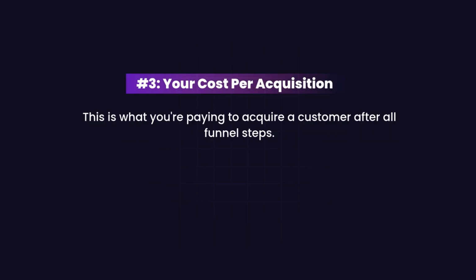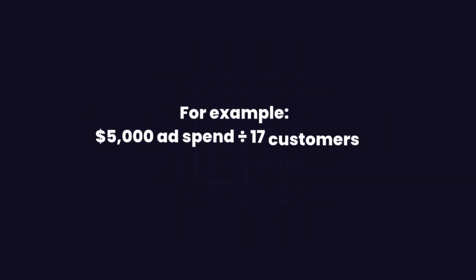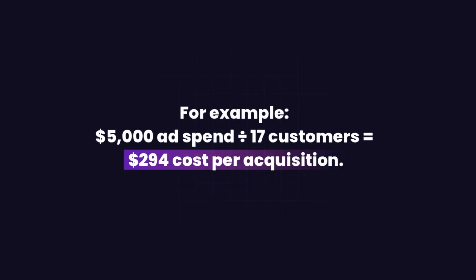Number 3, your cost per acquisition. This is what you are paying to acquire a customer after all the funnel steps are done. The formula for this is total marketing spend divided by number of customers. For example, if you spend $5,000 in ad spend and you got 17 customers, you divide $5,000 by 17. That would be around $294 per customer acquisition.